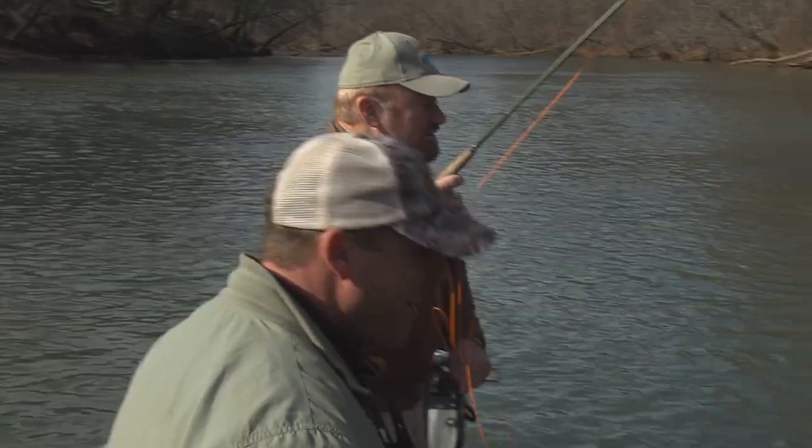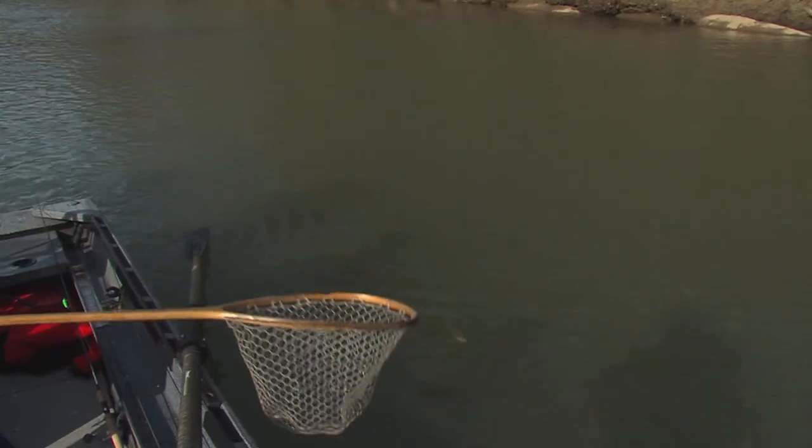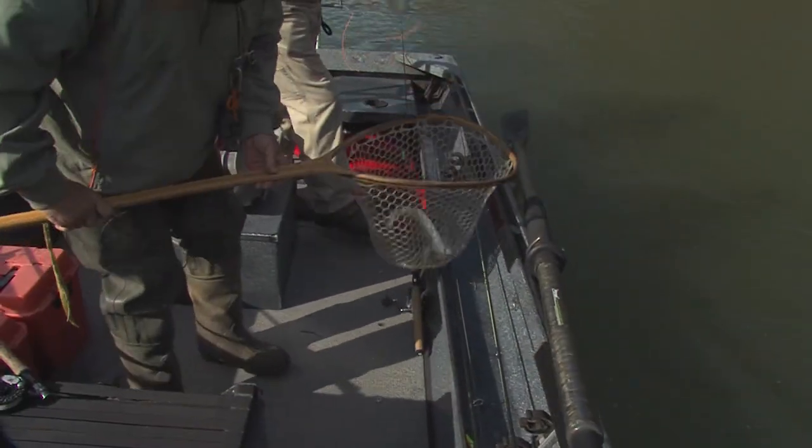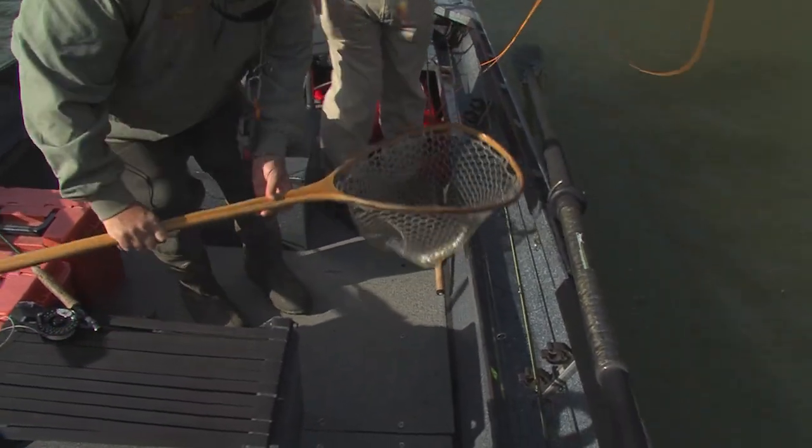How does a stretch of river like this remain so close to this metropolitan area? How does it remain so pristine? Because this is a rainbow. Ooh, pretty rainbow. Wow, real good color on that fish. How does it remain so, Chris?